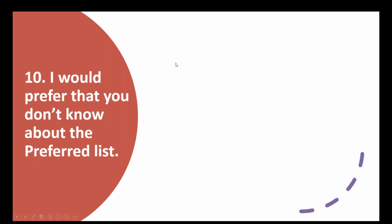So number 10, here's the 10th thing that they don't want you to know: the preferred list. Guys, if you work with an Edward Jones person, where does that client have their money 95% of the time? American funds, right, Tom? American funds. Why do they have American funds?